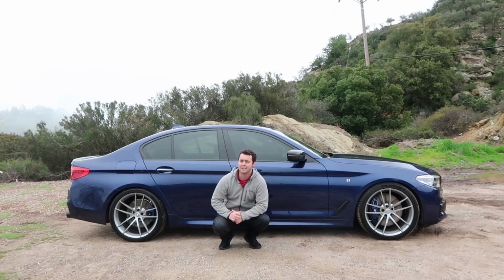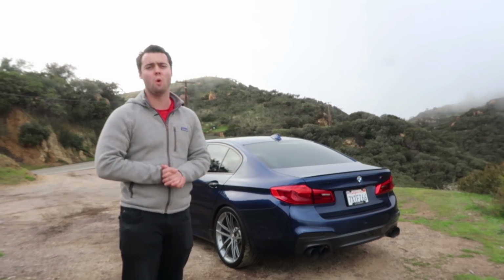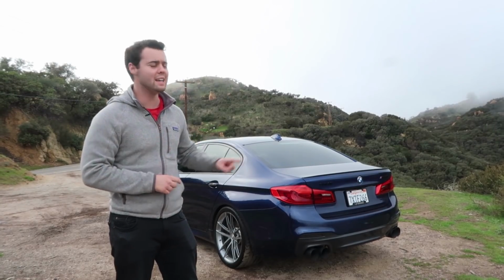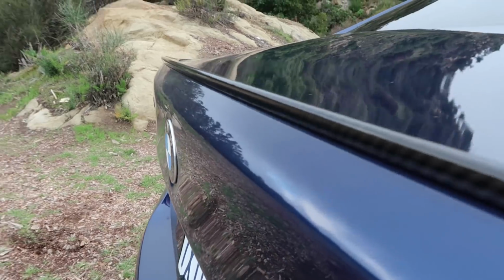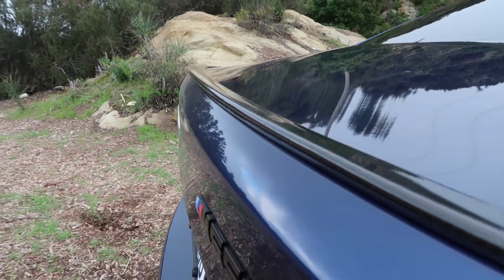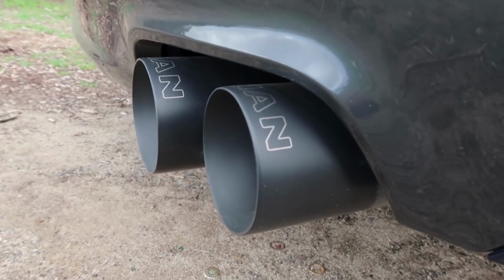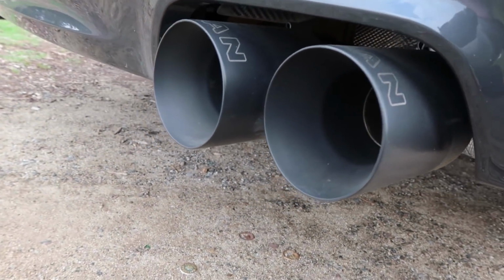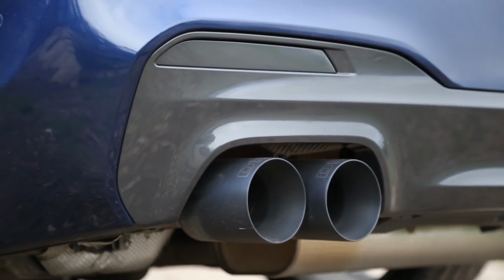Let's go around to the back. Now, in stock form, the M550i gets a rectangular-shaped quad exhaust, as well as a tiny rear deck lid spoiler. Now, Dinan has changed that. We've got a larger carbon fiber rear spoiler, as well as a massive 4-inch in diameter double-walled, free-flowing stainless steel exhaust system that I think looks really nice juxtaposed against the dark blue color.